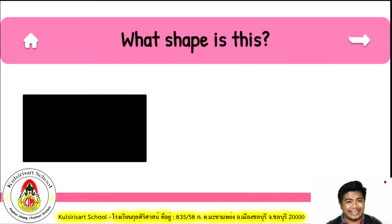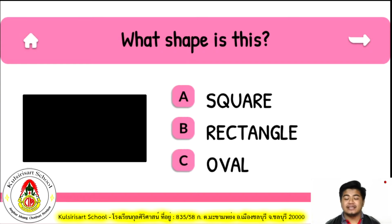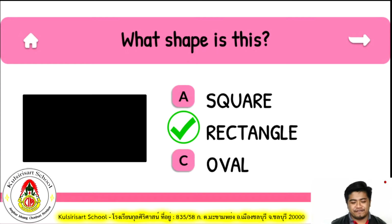What shape is this? A, square. B, rectangle. C, oval. Look at the shape, okay? I repeat, what shape is this? A, a square. B, rectangle. C, oval. What's your answer? A, B, or C? All right, let's see if you are correct, okay? Because the correct answer is B, rectangle. Say it with me, rectangle. Very good. Now let's proceed to number 2.